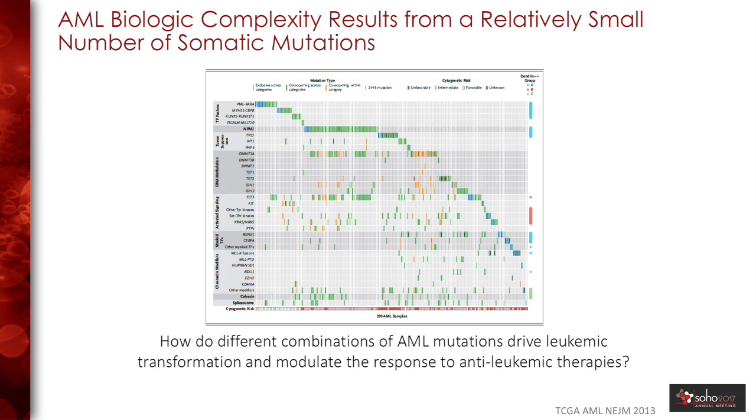The glass half full perspective, and where I think we're the envy of our colleagues in other oncologic contexts, is that this tremendous biologic and clinical heterogeneity comes from a relatively simple genetic set of characters. And if you think about it, that is based on 2 observations. This is data from TCGA, but there are many studies done by many in the field that show the same thing.